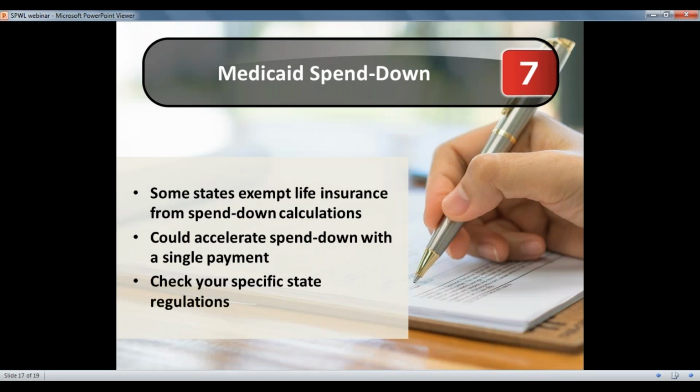All right, scenario number 7. And this one, I would guess, is going to be, let's put it this way, the least likely to be used, and that's for Medicaid spend down. So some states will exempt permanent life insurance policies from their Medicaid spend down calculations. Now, you could accelerate your spend down by spending more money, and one of those places you could spend your money could be a permanent life insurance policy.